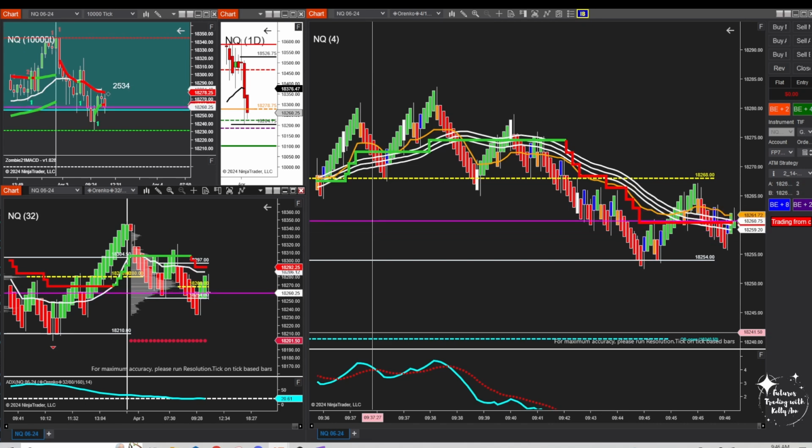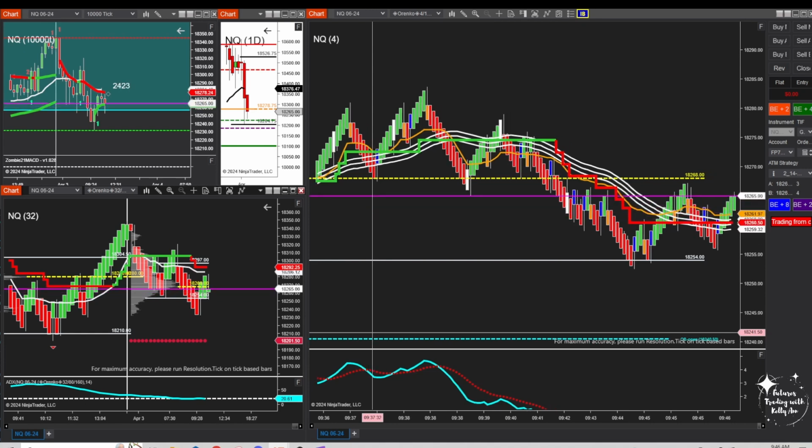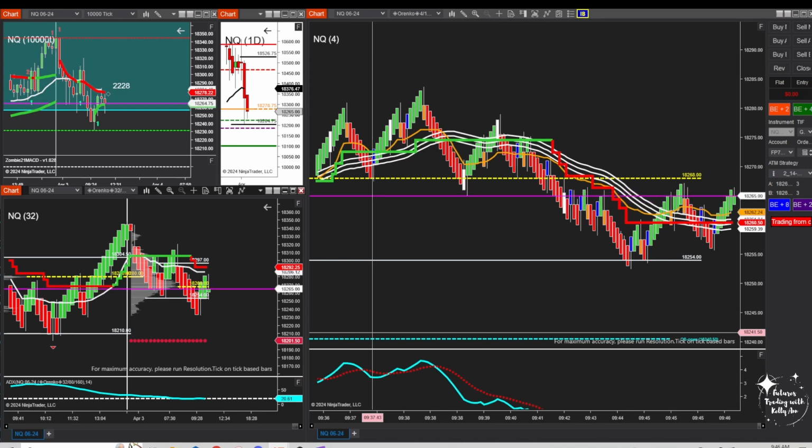So you'll be able to visibly see that. And if we go above yesterday's value area high and we continue up, we're in an uptrend. And if we go down below yesterday's value area low and continue lower, we're in a downtrend. So using yesterday's volume profile levels is the best way that I know to spot a trading range.